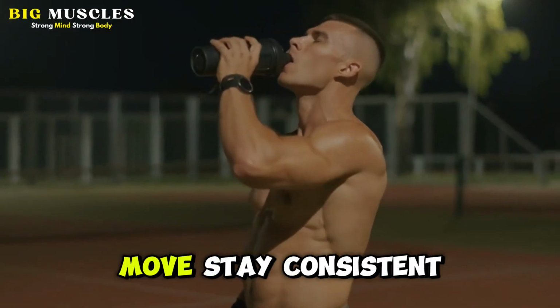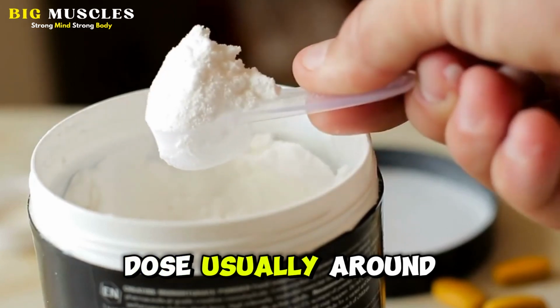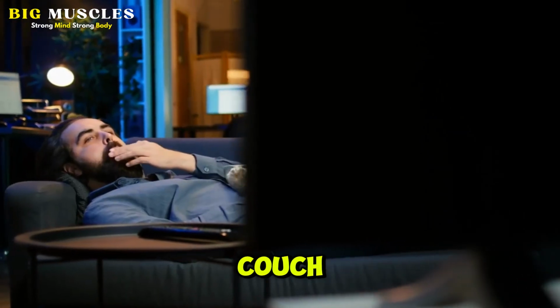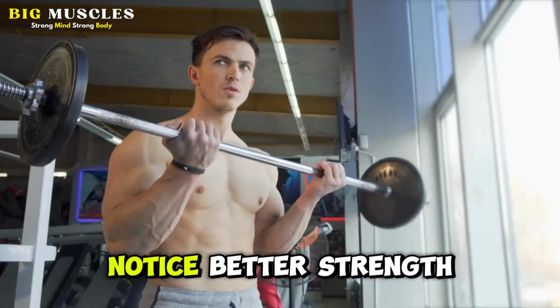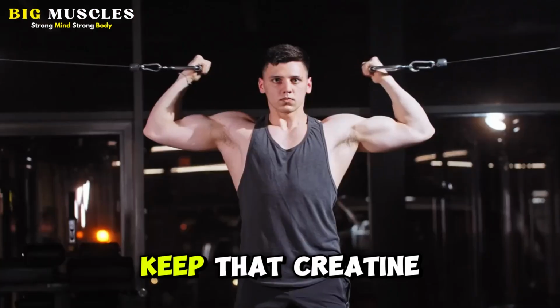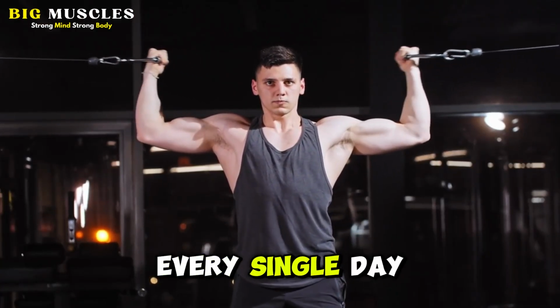So, the smart move. Stay consistent. Take your daily dose, usually around 3 to 5 grams, whether you're hitting the gym or chilling on the couch. Over time, you'll notice better strength, more endurance, and faster recovery. Keep that creatine flowing and let your muscles soak up the benefits every single day.